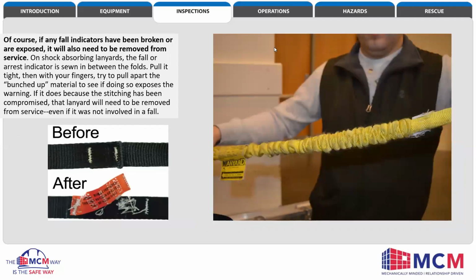Of course, if any fall indicators have been broken or exposed, it will also need to be removed from service. On shock absorbing lanyards, the fall arrest indicator is sewn in between the folds. Pull it tight, then with your fingers, try to pull apart the bunched up material to see if doing so exposes the warning. If it does, because the stitching has been compromised, the lanyard will need to be removed from service, even if it was not involved in a fall.